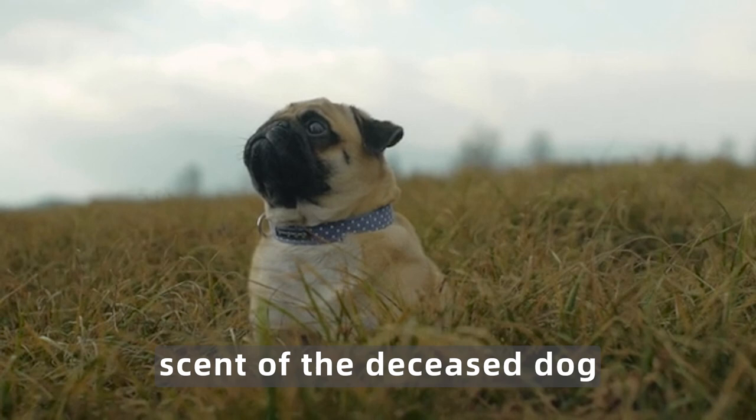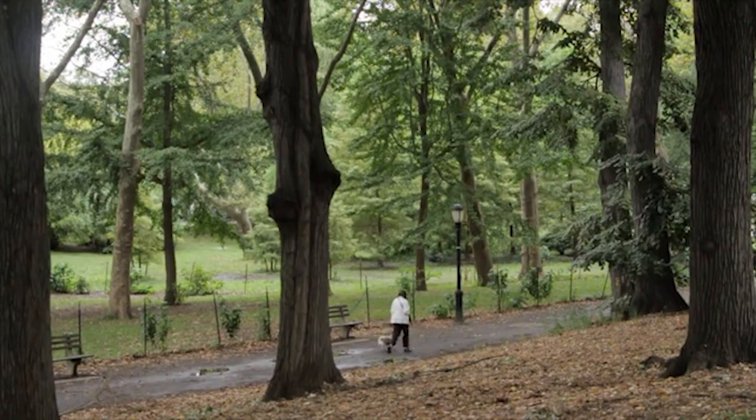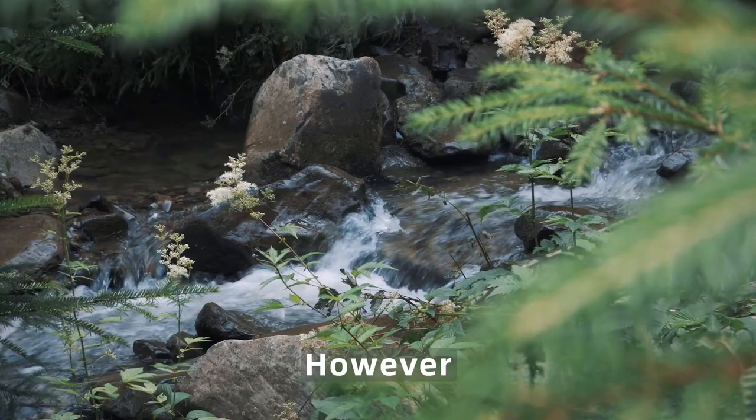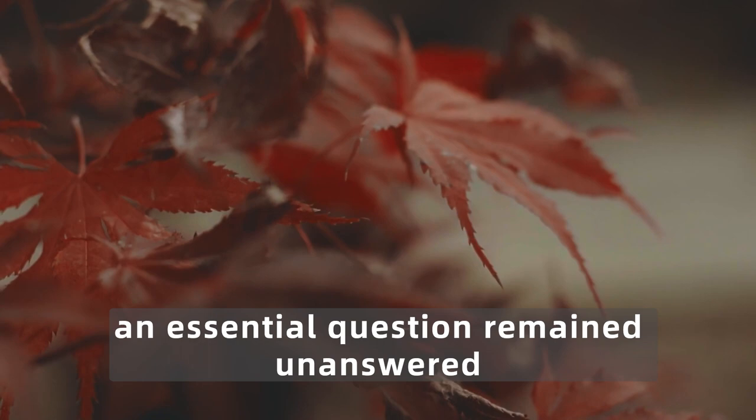The trunk, resembling a chimney, directed the odor upwards, making it unlikely for nearby scavengers to detect the hidden dog within the tree. This explanation shed light on how the dog had become naturally mummified. However, for Bertha Sue Dixon, the director of Southern Forest World, an essential question remained unanswered: how did the dog find its way into the tree trunk in the first place?